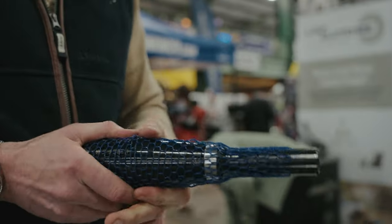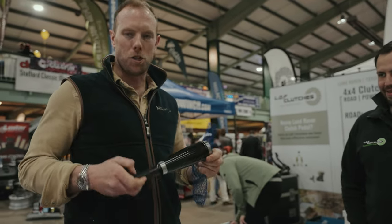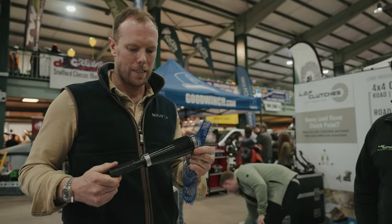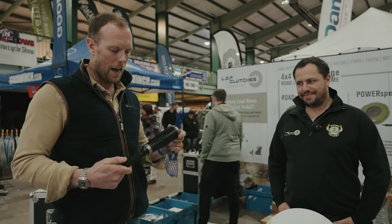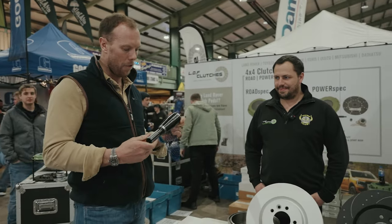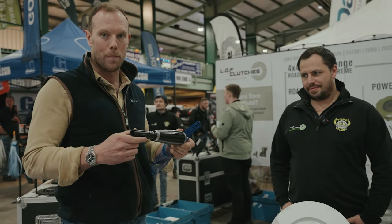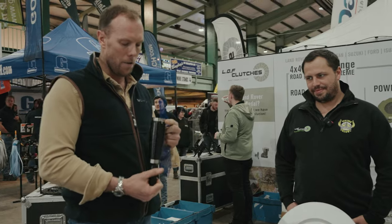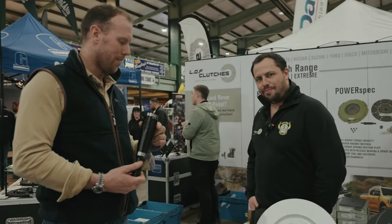So many of you have wanted to know what shaft we use in the gearboxes. This is Luke here from Loft Clutches and Loft Brakes. He makes the shaft for us, and this basically goes in the back of the gearbox that sends the power to the transfer case. Is this like the third taper? Yeah, this is the extreme output shaft.